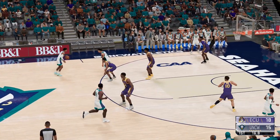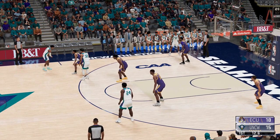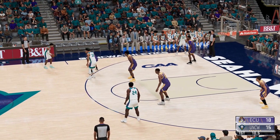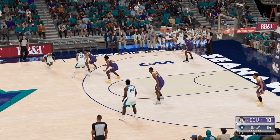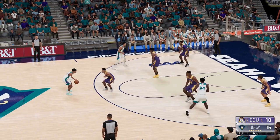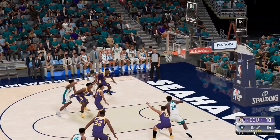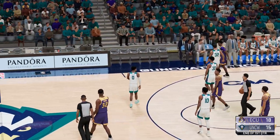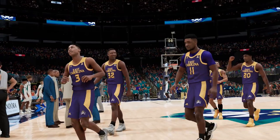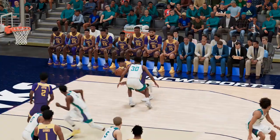Here's Ty Gadsden trying to rush up the floor here for UNCW. Looks like they might have the last possession here before the end of the first quarter. Here's Gadsden trying to find an opening. Kicks it over to Jamari Harvey for three. Off the front rim, and that's the end of the first quarter here from the Trask Coliseum in Wilmington, North Carolina. At the end of the first quarter, East Carolina leads 18-15.